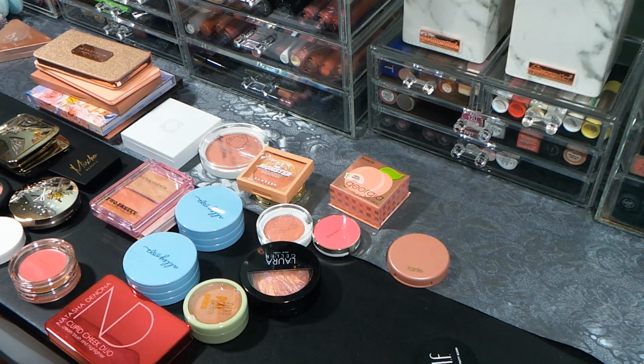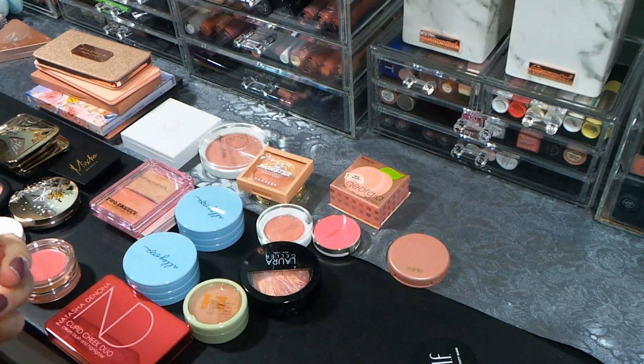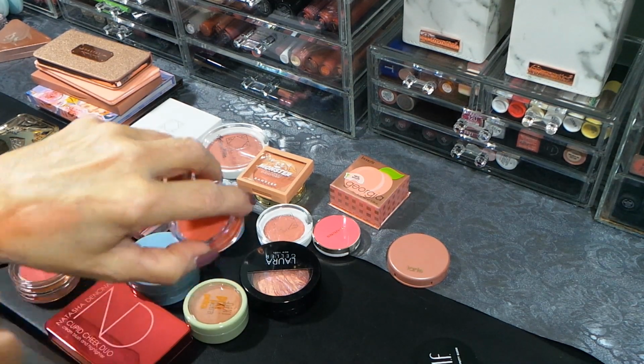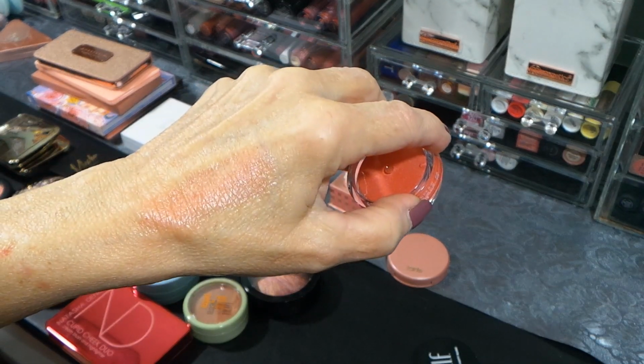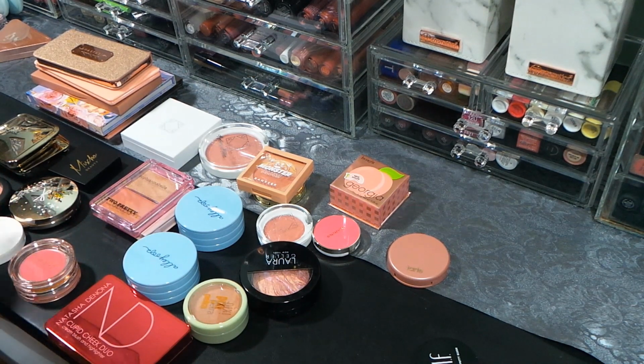Oosh. Cannot. Right here. These are pretty. I don't know if these are... yeah, this is pretty. Can you see that? I don't know if you guys can see the color. Very pretty. I like that one. I don't use that too often.